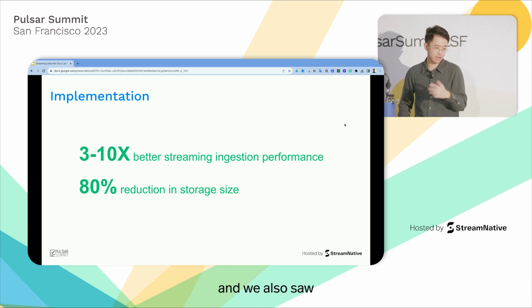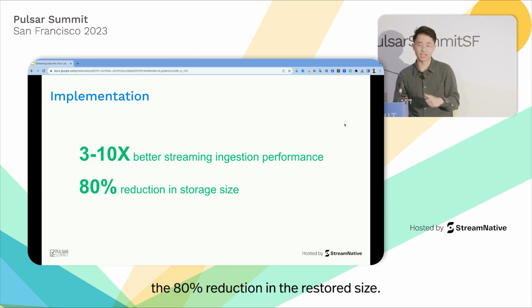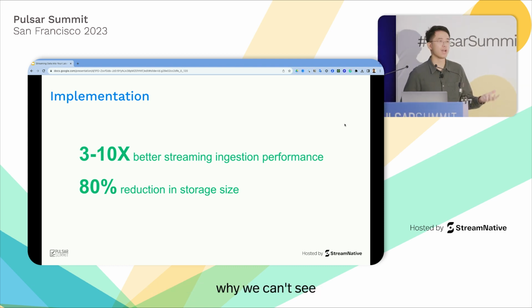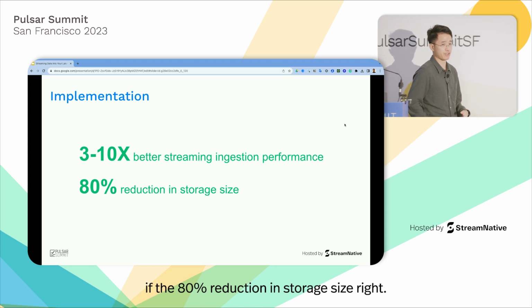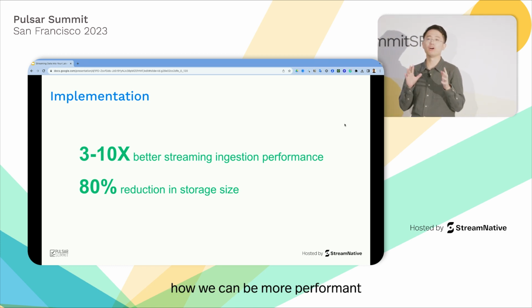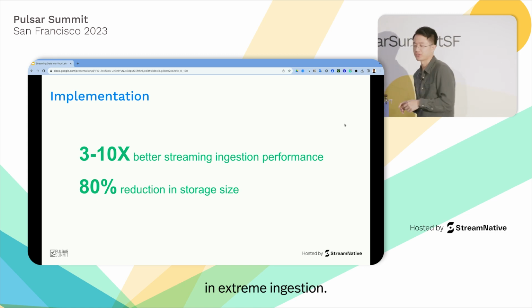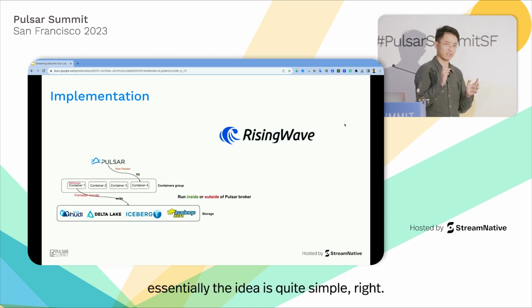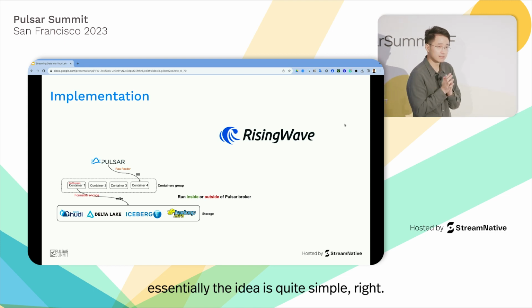And we also saw the 80% reduction in the storage size. And since you have already mentioned why we can achieve the 80% reduction in storage size, I'll talk about how we can be more performant in streaming ingestion. So in this part, essentially the idea is kind of simple.